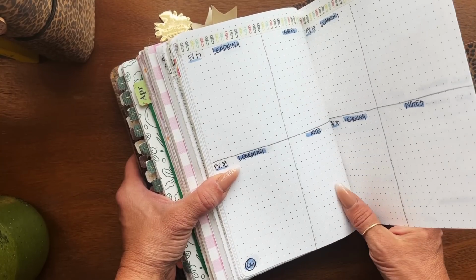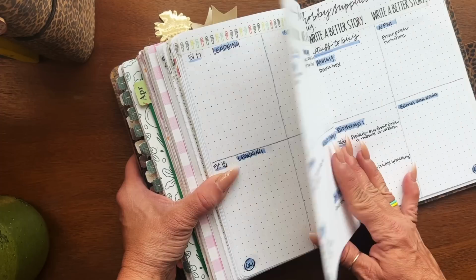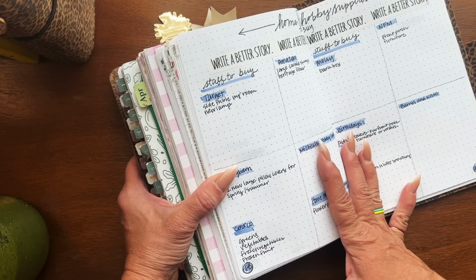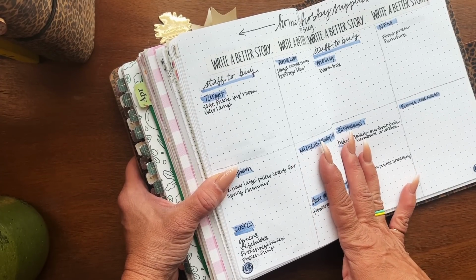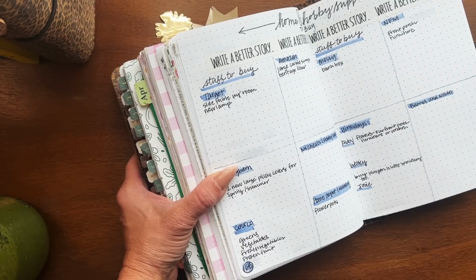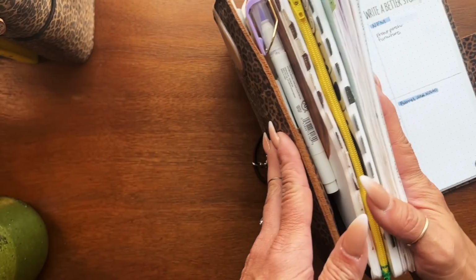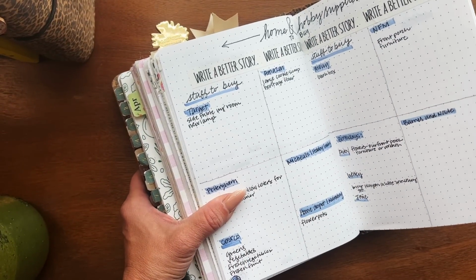Except I would either write it in my own daily planner like this, or I've also done it in separate books. I have a video on that too. And I actually love doing it that way too. But this I'm really digging. It's just right in my same planner, and it's just easy. Love it.